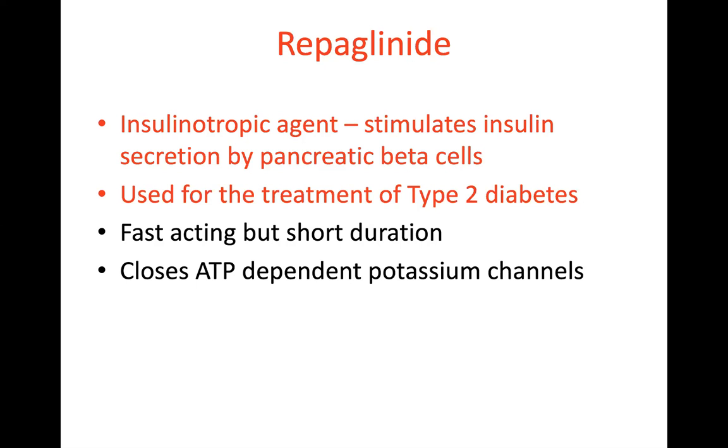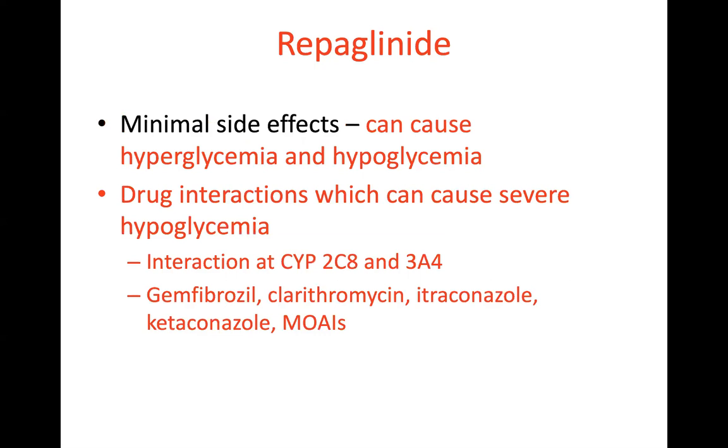One of the things it also does is it can affect potassium channels. So there may be some other actions that may be a concern down the road. This one, we've seen hyperglycemia and hypoglycemia, depending on where it's at. Our biggest concern with this one is that there's an interaction with cytochrome P2C8, not a common one that we see, but definitely 3A4. But we have to be careful with this one, because these drug interactions can elevate this level, and we can get some pretty severe hypoglycemia, even to the point of where they go into a coma. So one of the things that we see is that these drug interactions, pretty much any that go through 3A4, we want to be careful about.